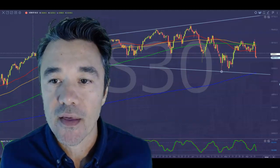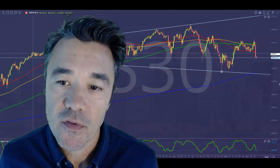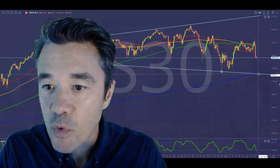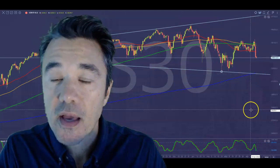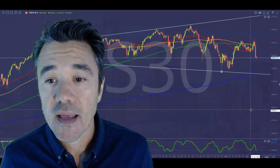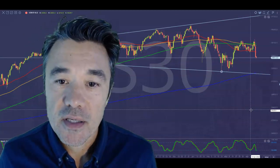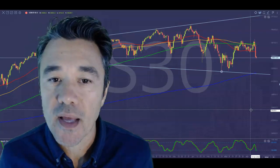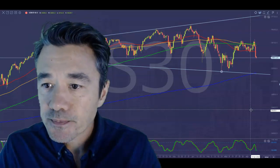So on the grand scale of things, looking weeks and months into the future, if we break to the downside, then we have a quite important sell signal. 32,000 it would have to break, and that would be a very important longer term sell signal, and could indicate a crash. Let's face it, that's probably what we're looking at if that were to happen, but we could be days, weeks and months away from that.